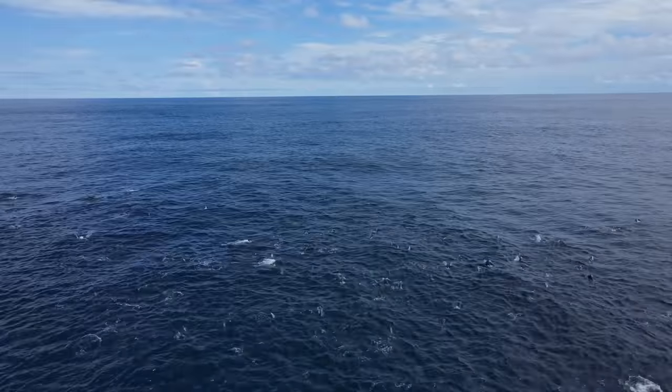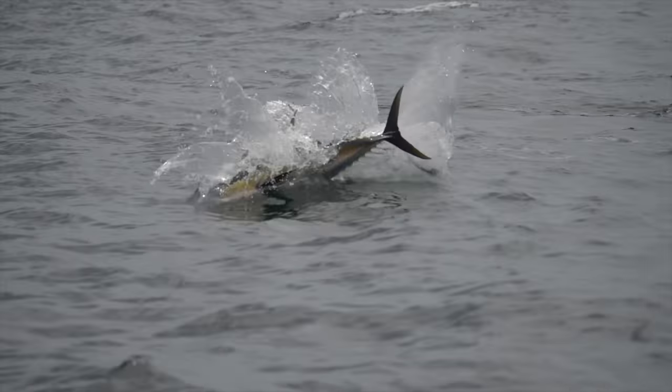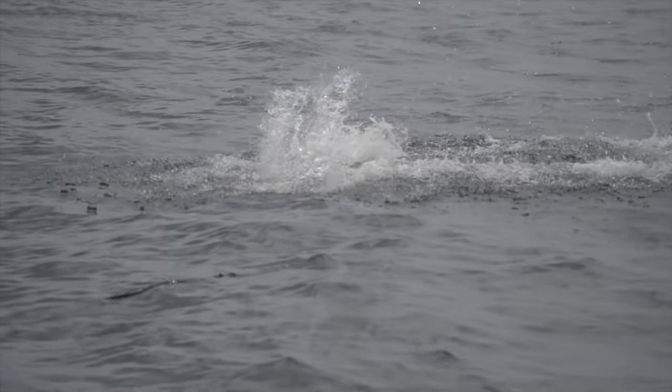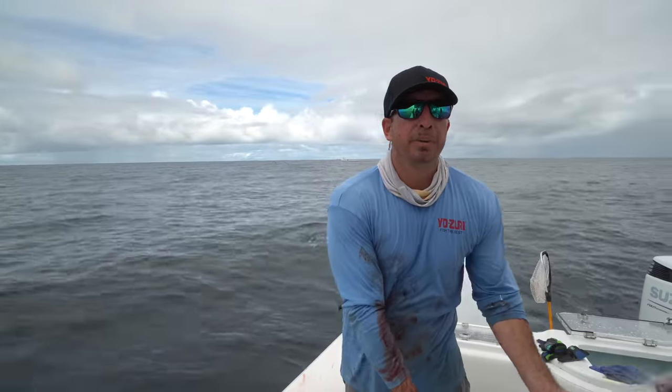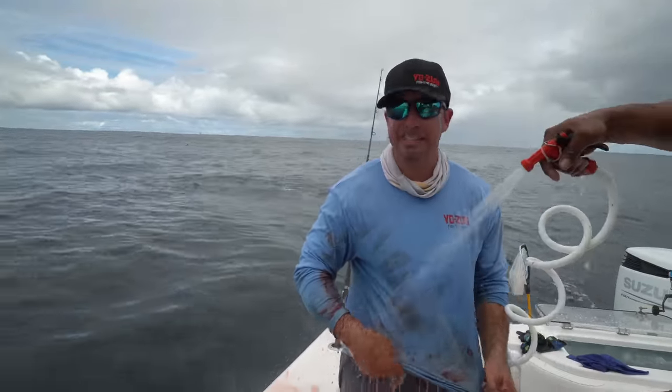I've been throwing. There's so many porpoise and so much bait. And finally you just get that one explosion. All it takes is one fish to come up from 50, 60 feet down. They see that popper, all that commotion. Sometimes when they don't even want to come up and eat a live bait, they'll come up to eat that popper because that popper just calls them up. Something about that action, they can't stand it.